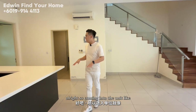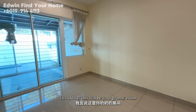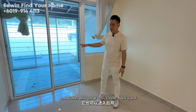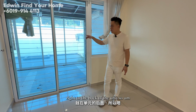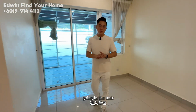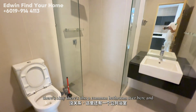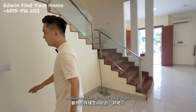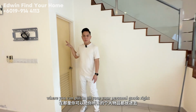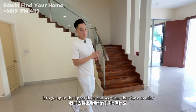Alright, so coming into the unit, this is actually an additional bedroom over here. I would say this will be your granny's room, because this unit is on the ground floor and it also has access to the backyard, to the back of the unit. This sliding door also gives you some very good natural sunlight flowing into the unit itself. Before going up to the upper floor, there's also a common bathroom over here and additional storage space right under the staircase, where you can put all your personal goods. So let's go up to the upper floor and see what they have to offer. Let's go.